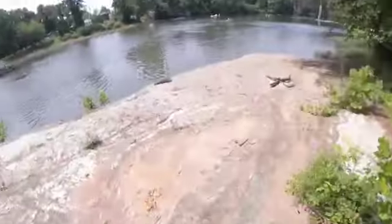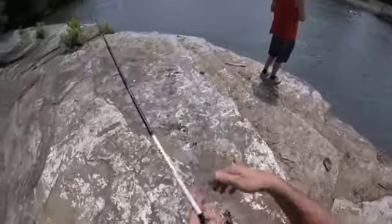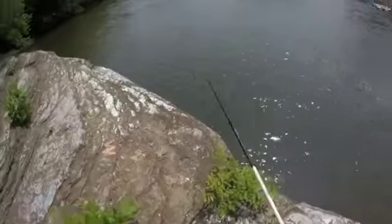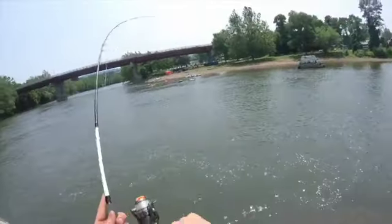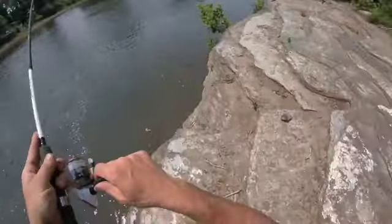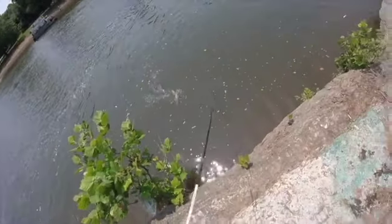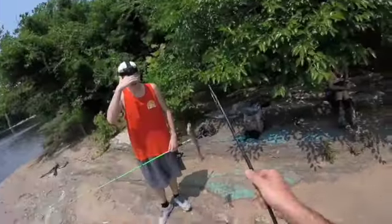Good, we're gonna leave them dangle again, like we did last time. Oh yeah, water's deeper. Alright guys, we're back. We got one. Yeah, we got one. Probably another trout, another rainbow. Absolutely, that's what it is. Nice rainbow. I'm gonna flip them right up. Bring them over. Nice trout.